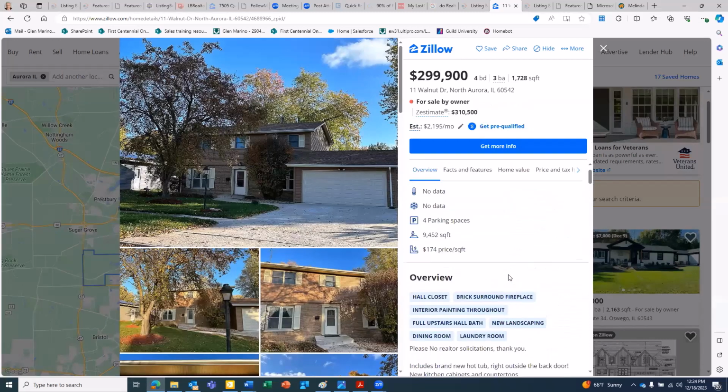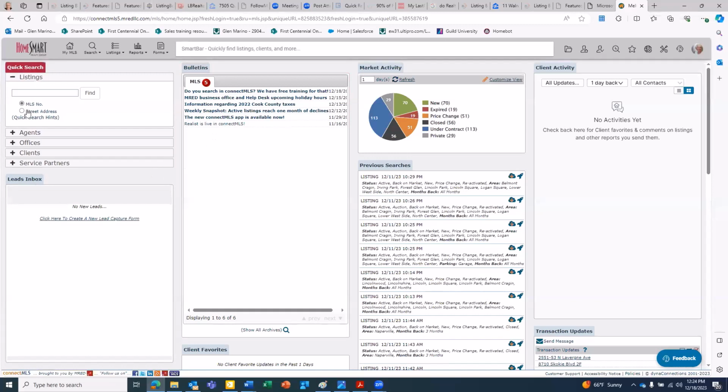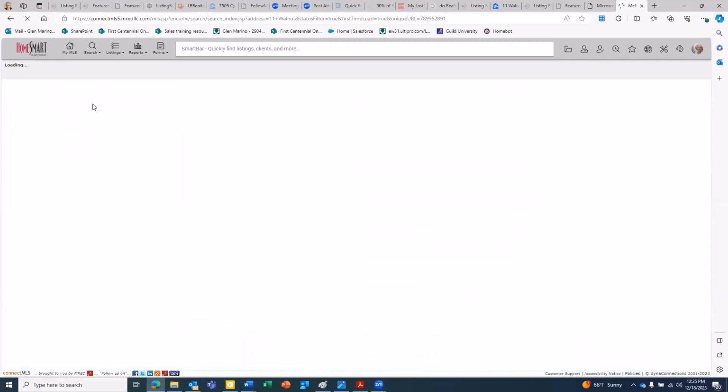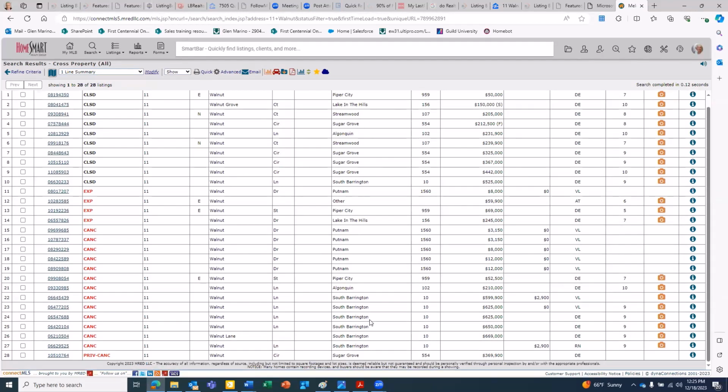That's great. And then what I did was I logged into my MLS. And I said, I want to search by street address. And this is going to be 11 Walnut. And you guys have taught me not to put the avenue or the street or whatever, so I'm hitting find. And what I'm looking for is, this is in Aurora, Illinois. So first I'm looking in the city. Do we see any of them that are in Aurora, Illinois? I see none of them.